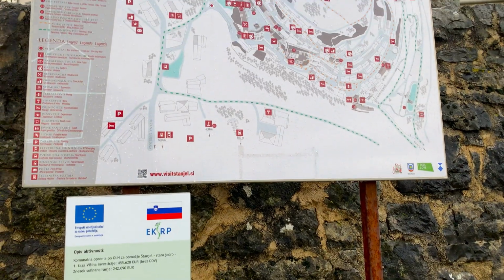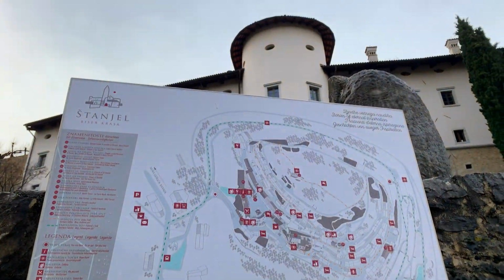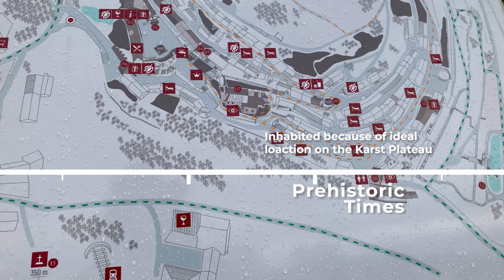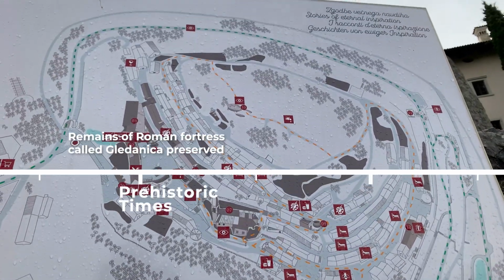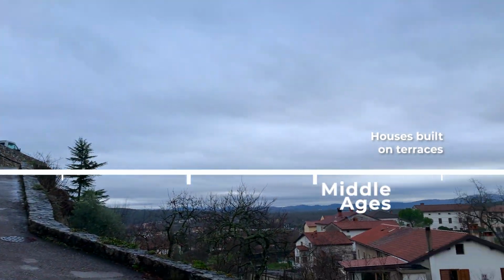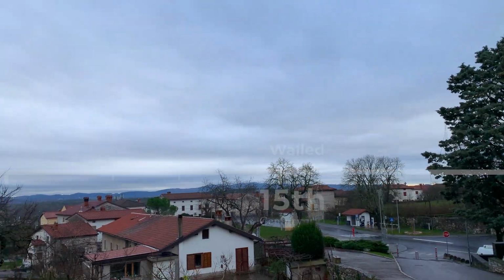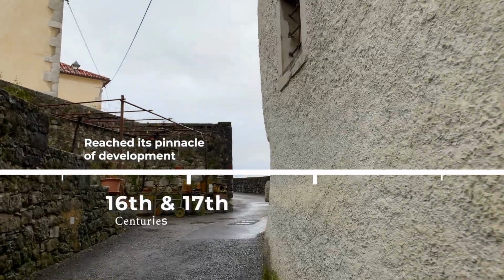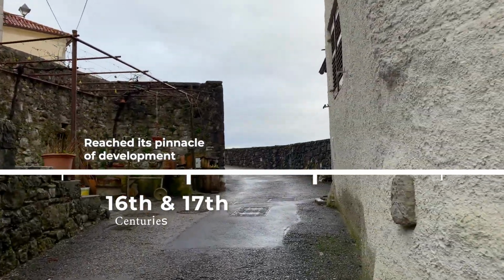It's on the karst plateau overlooking the Vipava Valley. Because of its position up on a hill, it was inhabited in prehistoric times. Remains of a Roman fortress have been preserved, and houses were built on the terraces during the Middle Ages. It was walled in the 15th century and fortified in the 17th century to protect against Turkish raids. It really developed during the 16th and 17th centuries, though.